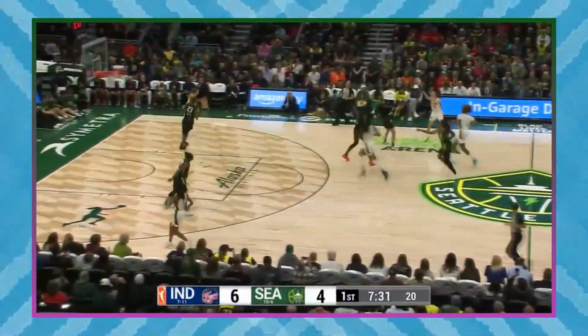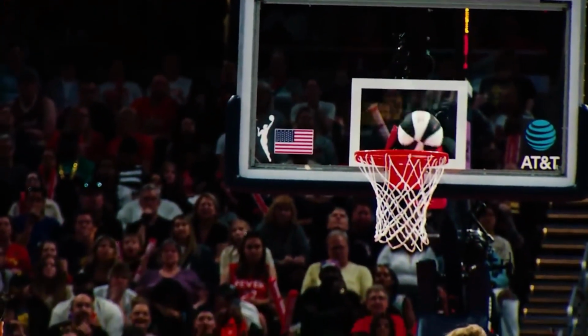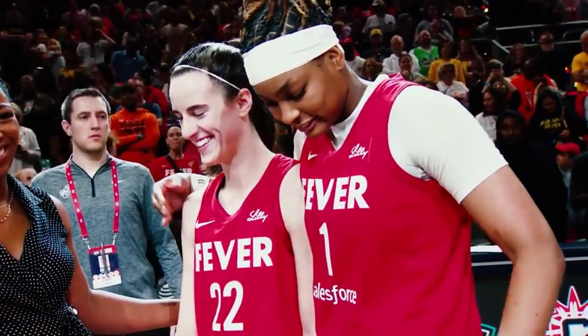Clark now over the top. Another nice pass. To keep the ball from being deflected, CC showed her high IQ by lofting it perfectly over the defender, allowing the low-post beast to feast with ease. But AB isn't the only big benefiting from Caitlin Clark's express delivery service. Nalissa Smith is another satisfied customer.